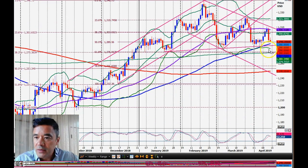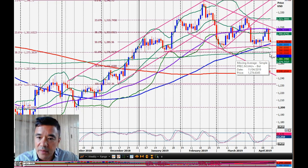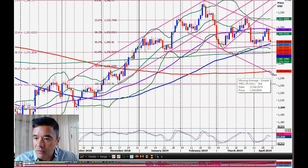Gold, I don't have a lot to add to what I've been saying recently. 100-day moving average support 1287, trend line 1284, break below 1280, which was the previous low, is going to be negative. Then we watch the 500-day moving average at 1274, break below there, we really want to add to shorts because we would be looking at 1240, 1250, 1249. If we hold 1287, 1284, we're going back to 1300, 1303.